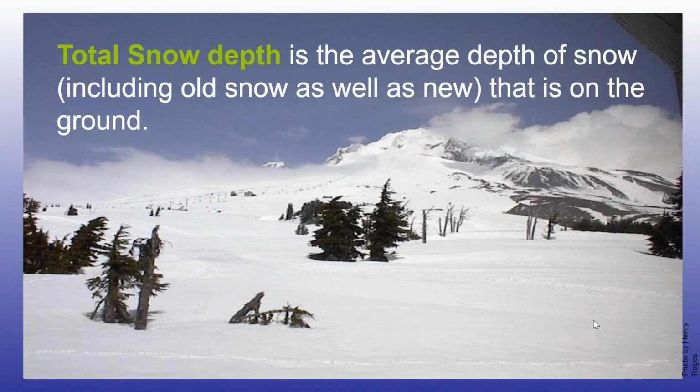So the area of new snowfall was wiped clean, but you will also need to consider taking a total snow depth. The total snow depth that you will also measure is the average depth of snow on the ground, including the old snow.